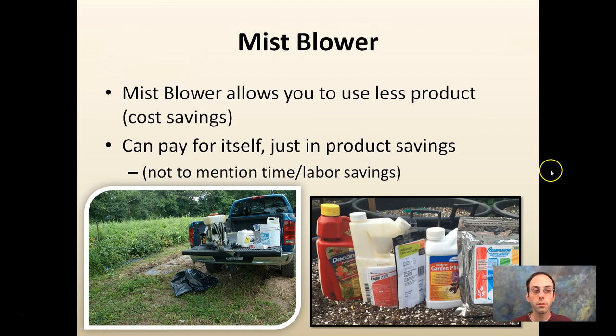This blower allows you to use less product. It's a cost savings. Mine has actually paid for itself. They are expensive, but with the product that I've used a lot less of, I've been able to save costs that way, not to mention the time and labor savings. By simply pulling the truck next to the area, going through and spraying, I'm using less product and doing it in less time, and to me now it's completely paid for itself and still works just fine.